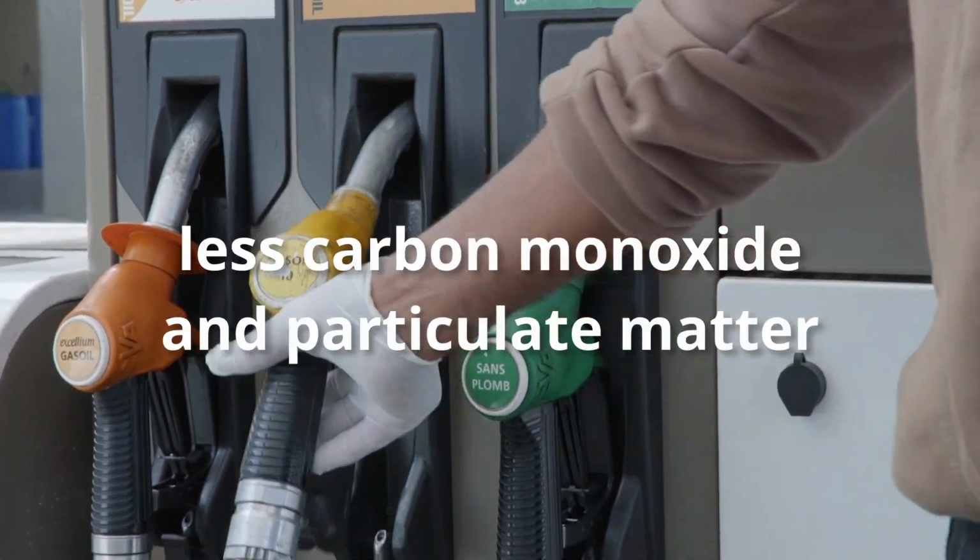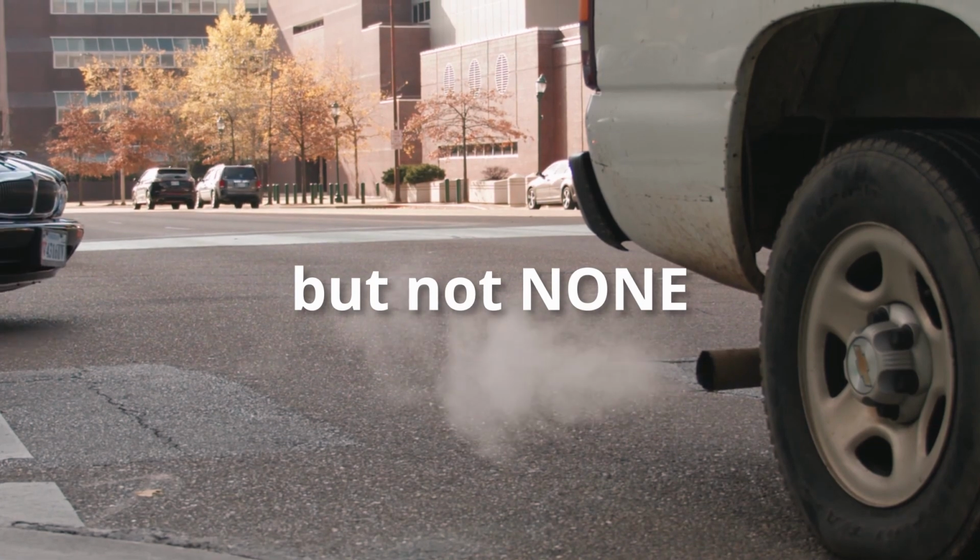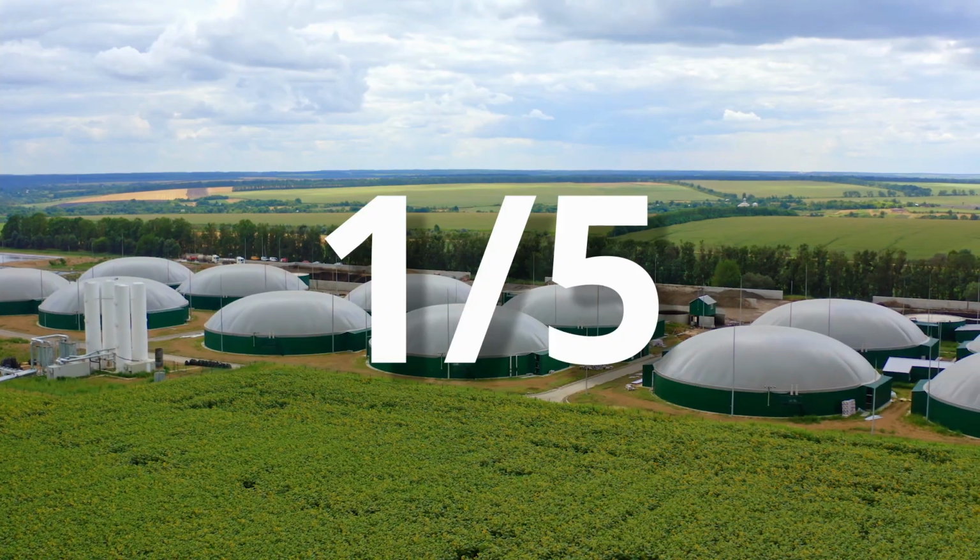And while they are considered renewable, they can still pollute. Biodiesel combustion creates less carbon monoxide and particulate matter compared to regular diesel, but unfortunately that's not none. I give bioenergy a 1 out of 5.